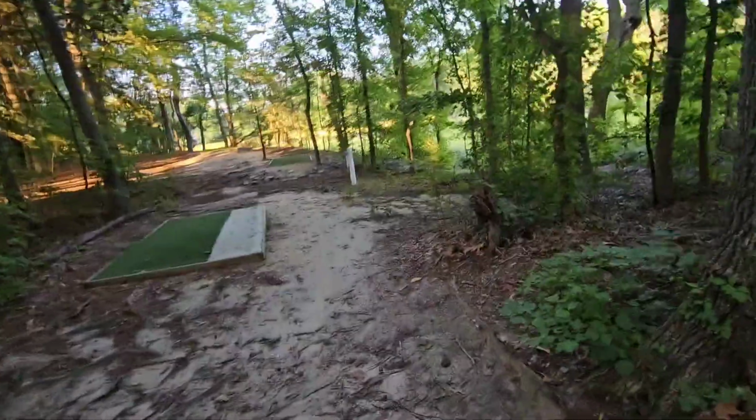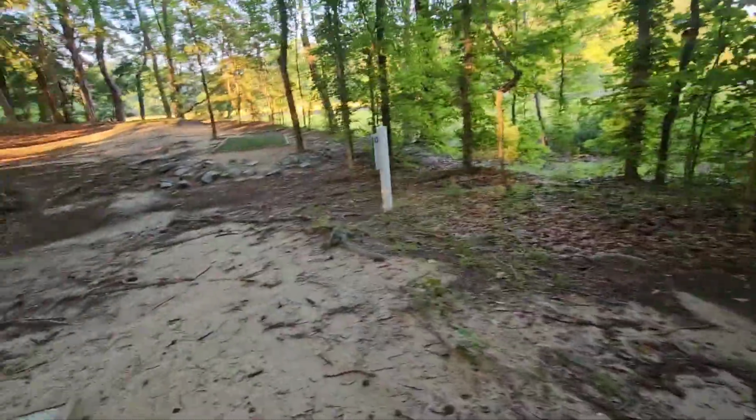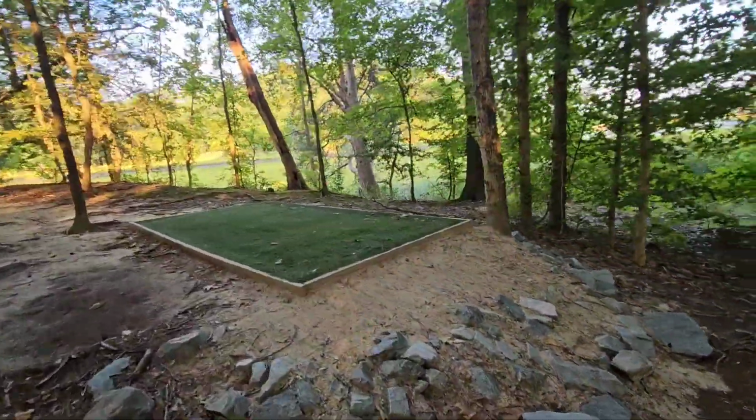I should have worn my hiking boots because I forgot these shoes are not waterproof. So the morning dew has been leaking through my shoes. I should write a children's book. Once again, disc golf.